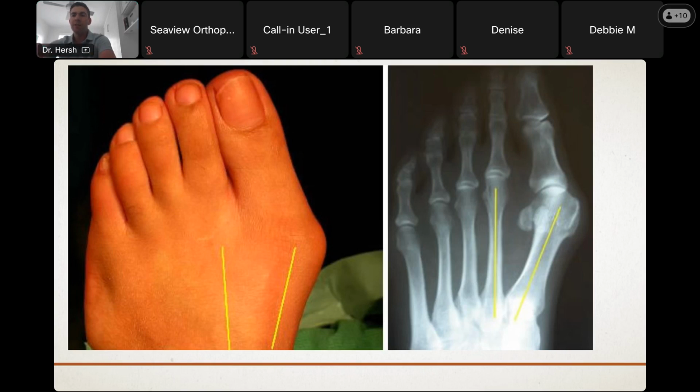There's a big deviation between the second metatarsal, which is pretty much parallel with the third, the fourth, and the fifth, and then this person's first metatarsal is out to right field. What you feel is the first metatarsal head pushing up on the skin. So yes, there is a little overgrowth of bone here, but just shaving that actually does not correct that deformity properly, and the recurrence rate is very high.